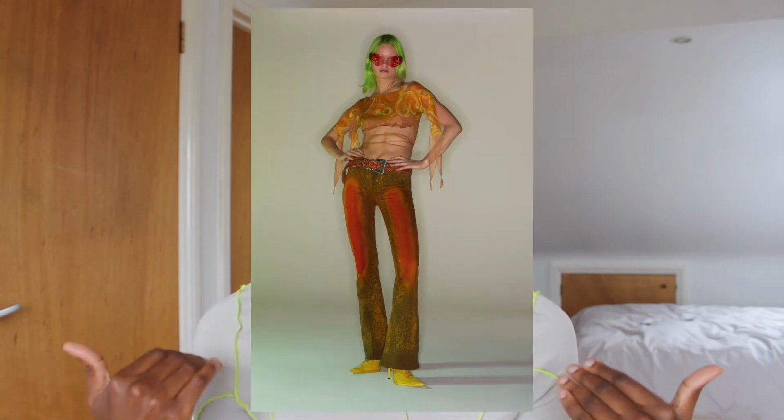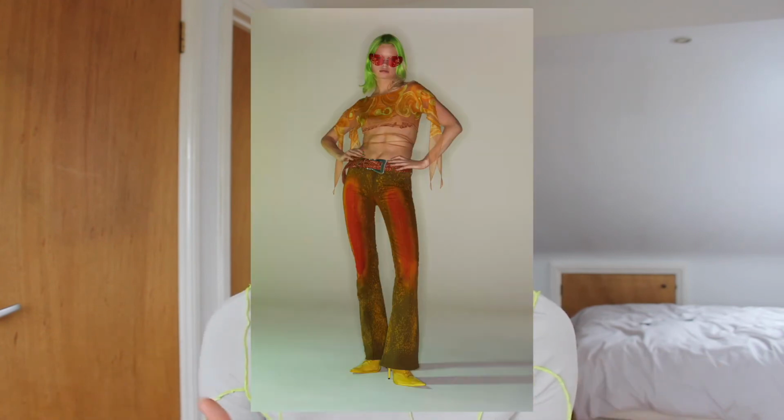Last but not least is KNWLS by London-based designer Charlotte Knowles. She has an array of pieces within her collections that strike me as very like early 2000s, when cutout reveals were very popular, and also the idea of wearing underwear as outerwear. That's something that the brand experiments with, briefs and corsetry and bras over tops. I love the element, and love the fact that they're bringing that back.